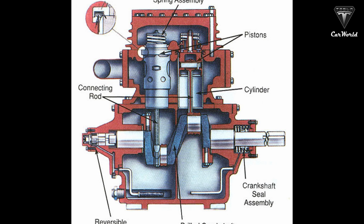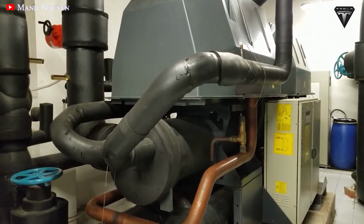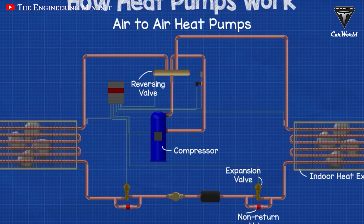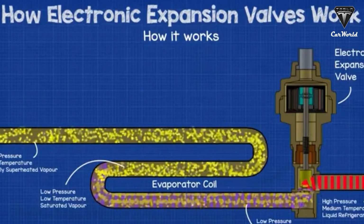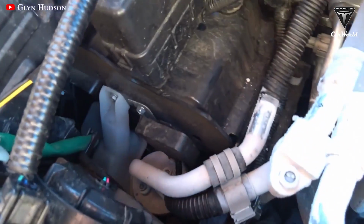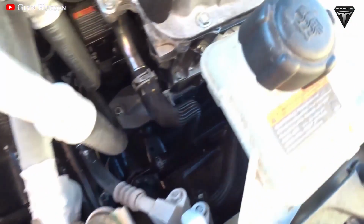From there, the pressurized liquid refrigerant passes through an expansion valve, which uses mechanical principles to control the amounts of refrigerant liquid passing through, effectively slowing it down and reducing it back to a lower temperature and pressure liquid. The liquid refrigerant then passes through the evaporator. Here, the outside air is blown over the evaporator coils, which causes the liquid refrigerant to boil, even at cold outside temperatures, and turns it back into a low temperature, low pressure gas. Then the whole process starts over again with the compressor heating the refrigerant gas.